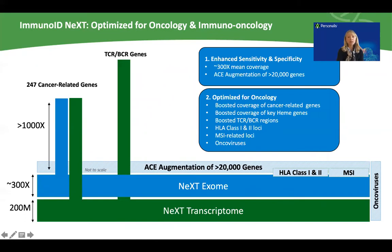But secondly, what's very innovative within the design is that we provide these boosts of ultra deep sequencing coverage in critical areas of importance in precision oncology, with this boosted clinical grade sequencing coverage across a set of 247 critical cancer related genes associated with both solid tumors and hematological malignancies. Now, this additional boost is what enables diagnostic capabilities from our platform.